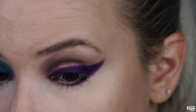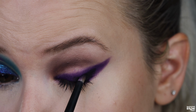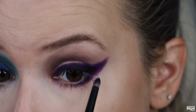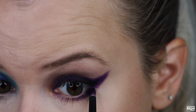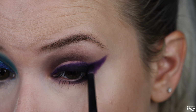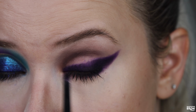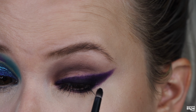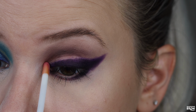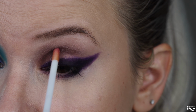I'm going to go in with Noir now. And I'm going to pack it on top. And just press it and press it. And just lightly go under my lower lash line and then blend into the purple, and that is so nice and smoky. I love that. Next, taking the Fair & Pixie epoxy, and I'm going to create a fake half cut crease.